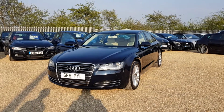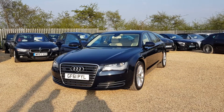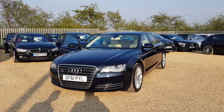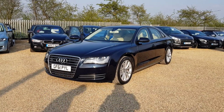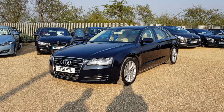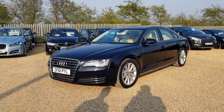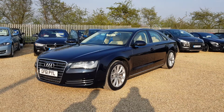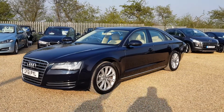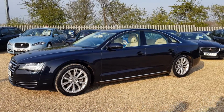This is our 2011 Audi A8. This is a 3-litre TDI Quattro SE Executive, and it's the long wheelbase version. Now this car has covered 63,000 miles. It is finished in blue and it's fully HPI clear, and it comes with parking sensors, heated seats, satellite navigation, keyless entry and start, and Bluetooth. Now this car has been kept in good condition and has very low miles for that engine as well.